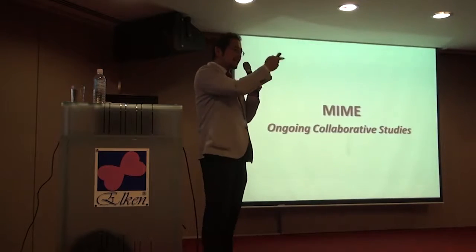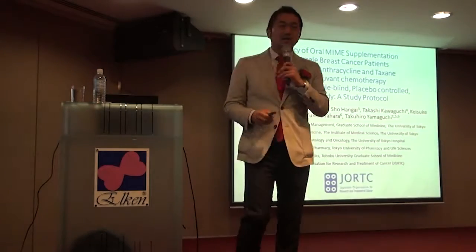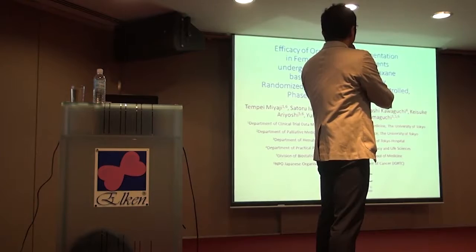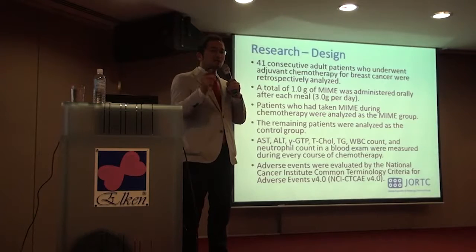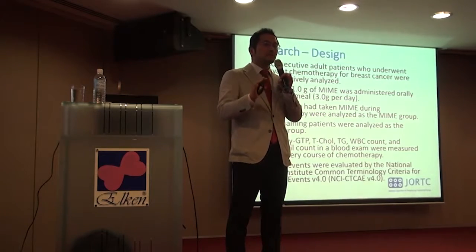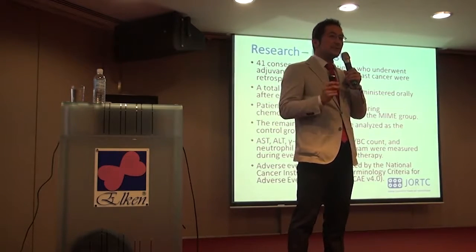Then we continue to the human clinical study. This is one great human clinical study reported by a doctor of University of Tokyo. And the patient here was a breast cancer patient undergoing chemotherapy, an anthracycline and taxane combination. And the dosage here of MIME was 3 grams per day. This is like a normal dosage for such a tumor treatment, therapeutic dosage. 3 grams of MIME corresponds to 6 soft gels per day.